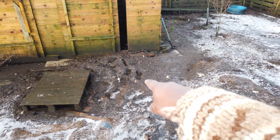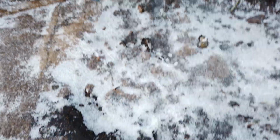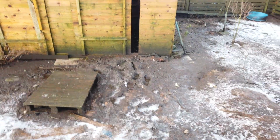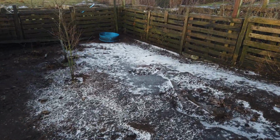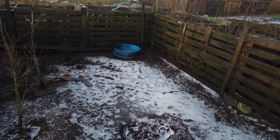Like, literally I could bury something in there. Every time I'm standing there, I lose my welly. Wellington, don't be rude, peeps. So it's not that big, but yeah, I can't wait to utilize this.